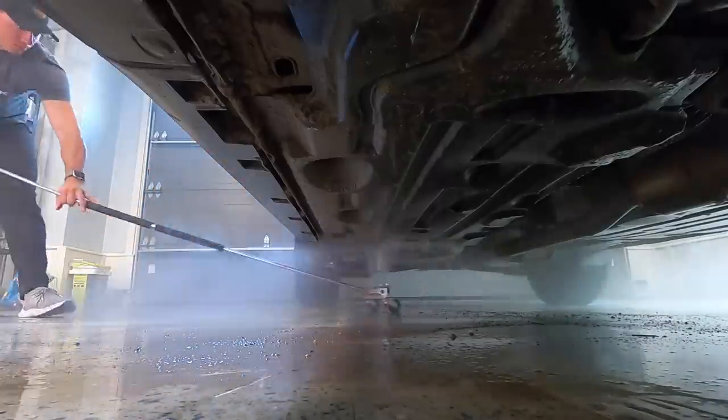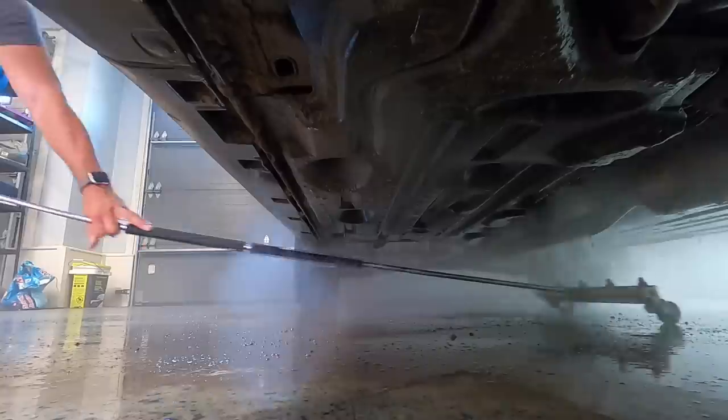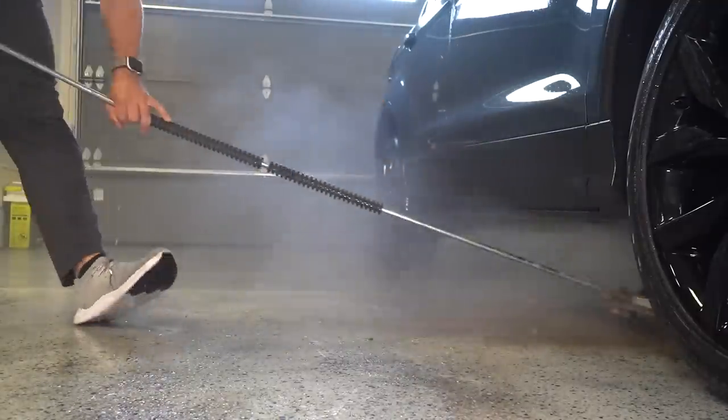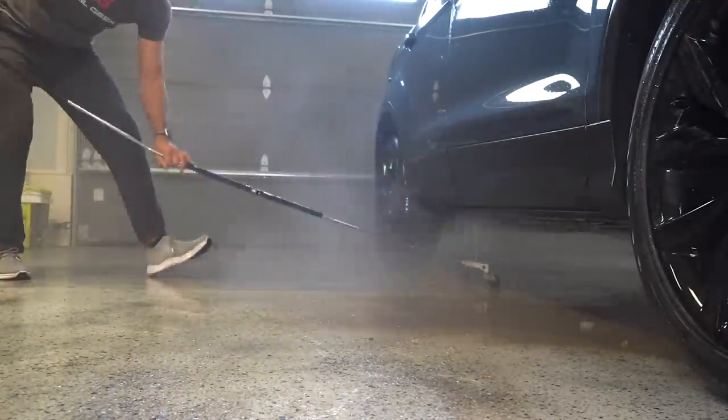Starting on the underside now, and you can see there's a fair bit of dirt that's accumulated under there. Using my undercarriage sprayer, it's easily able to take care of that and, most importantly, get it cleaned so I can get a good look later on to see if there's any holes where mice could get in.